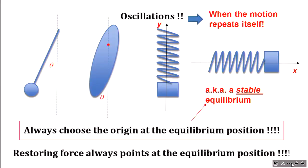The beauty of this topic is that no matter what the physical nature of the system is, we can always imagine that it's only one object attached to one spring. That's it. So if we learn how to describe a motion of an object attached to a spring, we'll learn how to describe all possible systems.